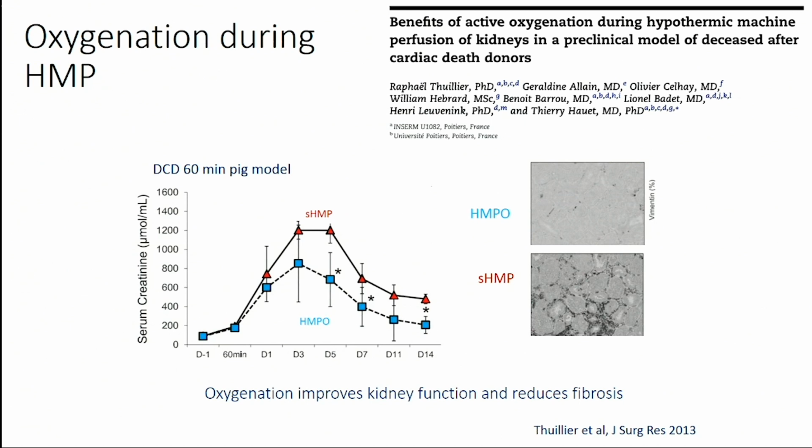They split the organs into 2 groups. One group was standard hypothermic machine preservation, the type that we're used to using in clinical practice. In the second, they actively oxygenated the perfusate. There's no oxygen carrier, but they're just bubbling oxygen through the perfusate that they're using in the device. You can see that there's a much lower peak in creatinine after reperfusion in the transplanted animals, and the baseline creatinine falls much more rapidly to a lower level. If you take biopsies 3 months after transplantation, there's much less in the way of chronic inflammation and fibrosis in the organs. So oxygenation does seem to have some benefit in preventing both short-term and long-term damage.